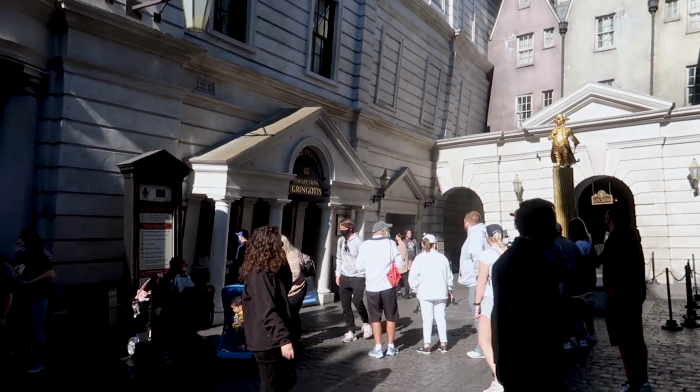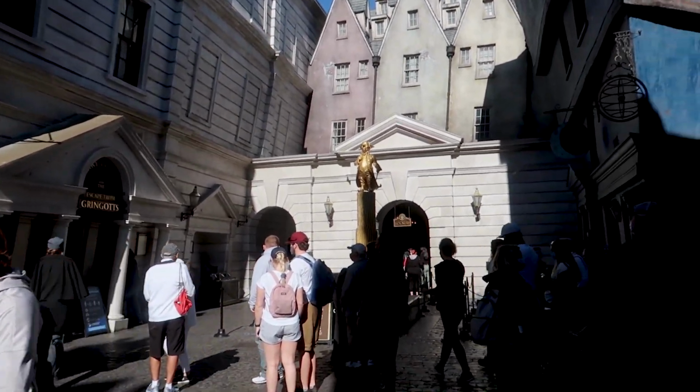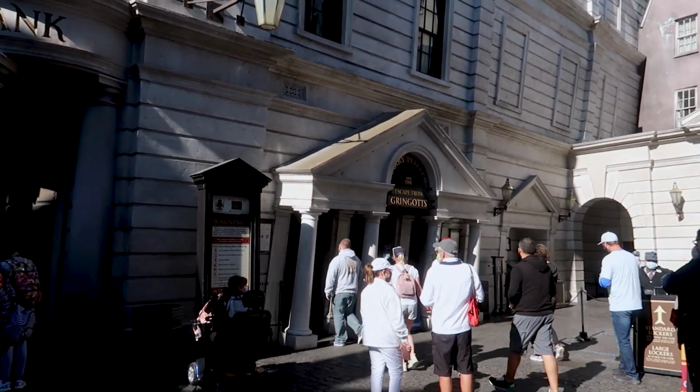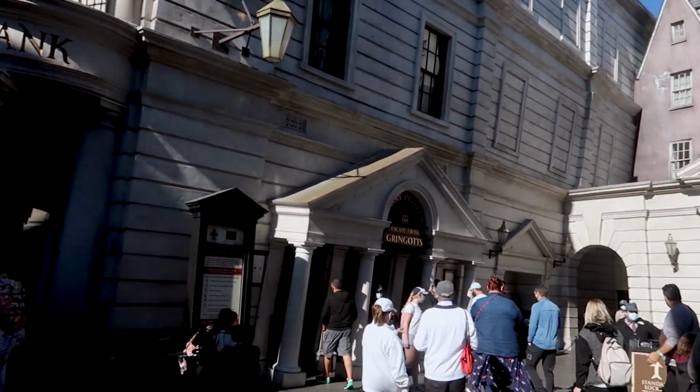Well, I will say it is interesting. Escape from Gringotts is only a 10-minute wait. Now I wonder if they've gone back to loading every row. Not every seat, but at least every row. So that's kind of the thing to see, and it may also just be the benefit of it being a lower, slower day, being the day after Martin Luther King Day.